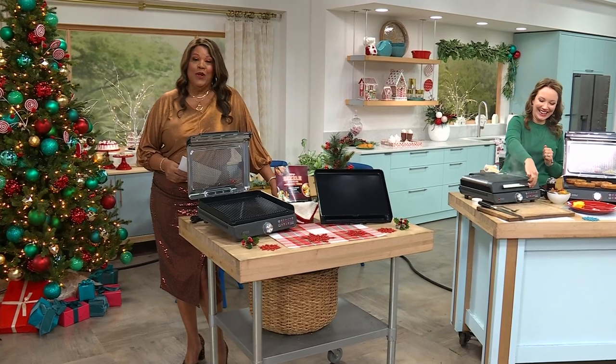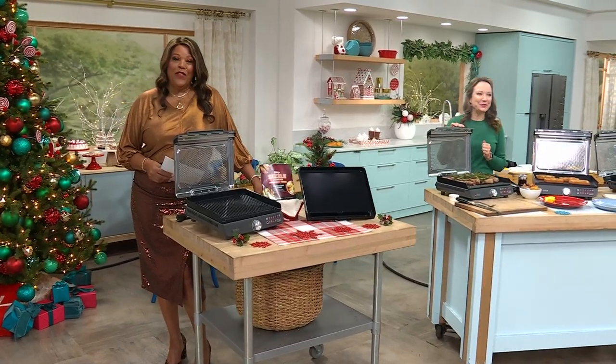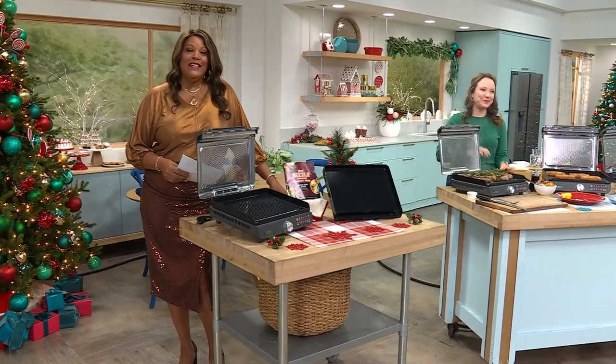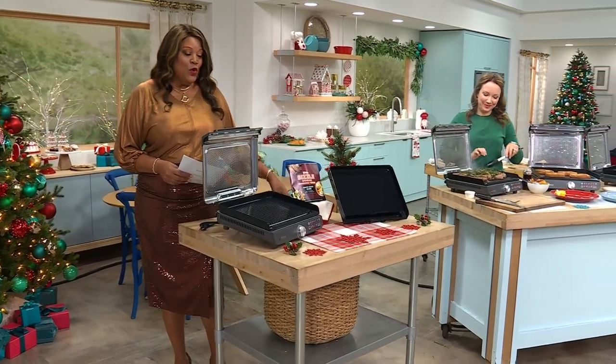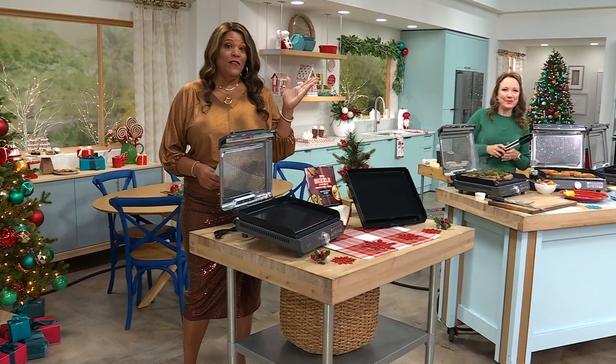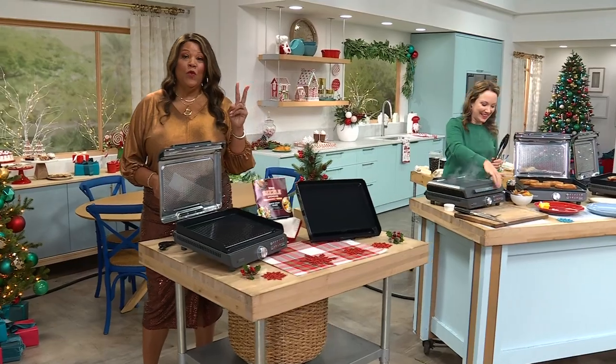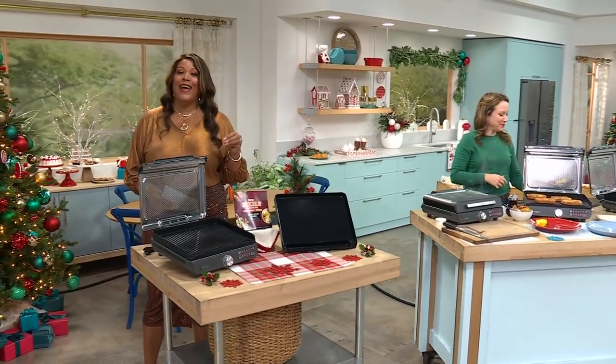Like our today's special. It is a wonderful way to grill no matter what the weather is like. I'm talking rain, sleet, or snow. You are going to have the grill marks of a juicy steak, or you can have breakfast and we give you a griddle and you can make pancakes. It's like a two-in-one, no smoke. It is smoking hot. Let's take a look.